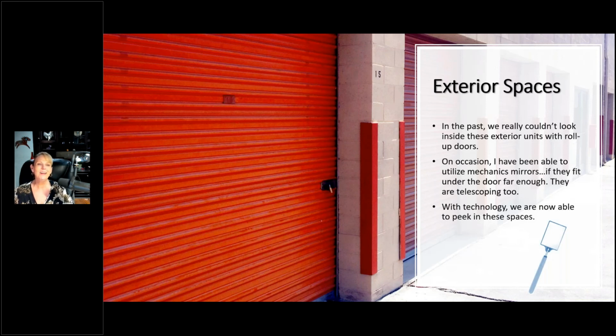You know what? Another thing is, to me, I can usually bang on a door like this and tell whether there's stuff in it or not. And okay, I've been wrong on occasion, but I bet say 95% of the time I'm right that it's empty, because it has a certain sound, empty versus full. But if you're not good at listening or knowing the difference, you might not know. But anyway, with technology, we're now really able to peek in some of these spaces a little easier.